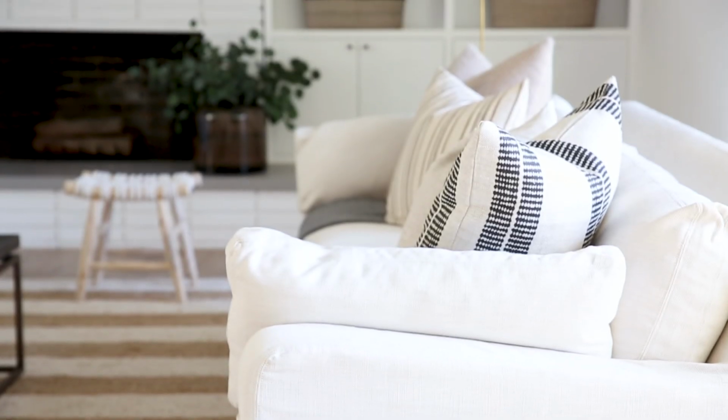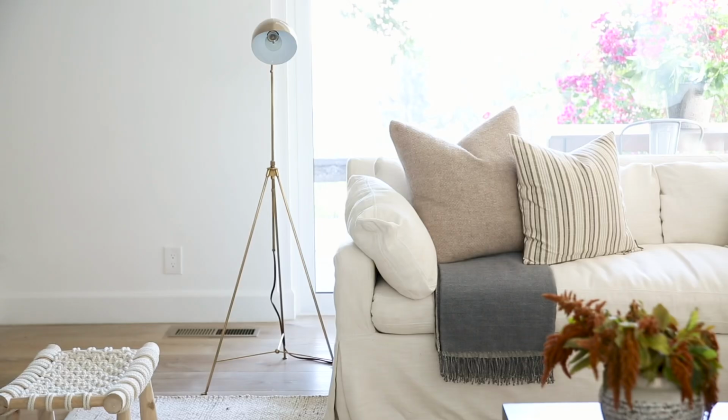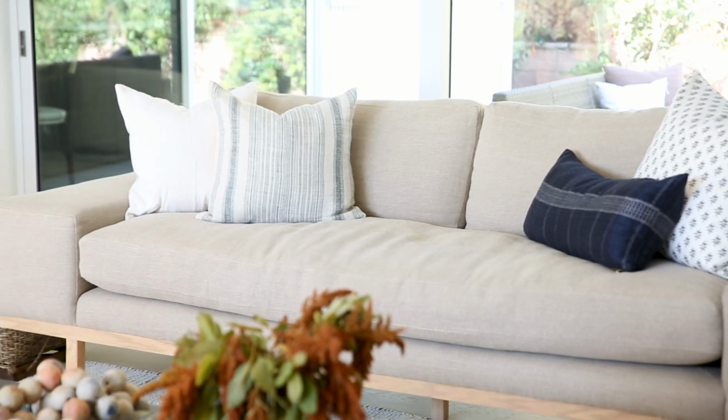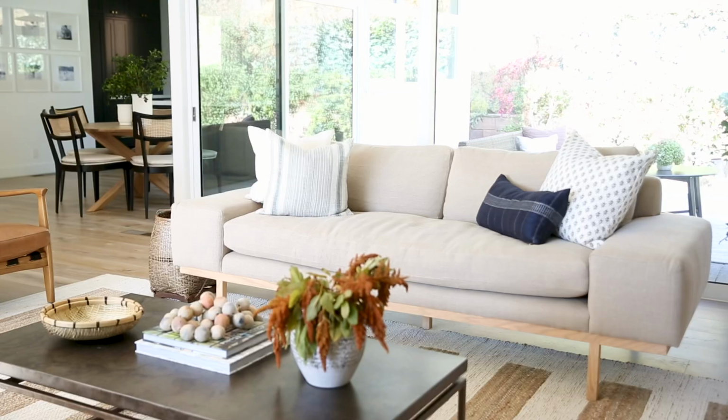Our client had an existing slip covered sofa that we used. It was a very transitional piece, and then we wanted to balance that with something more modern. So we did this low, sleek sofa with these wide arms, and then layered in a lot of great neutral textiles.